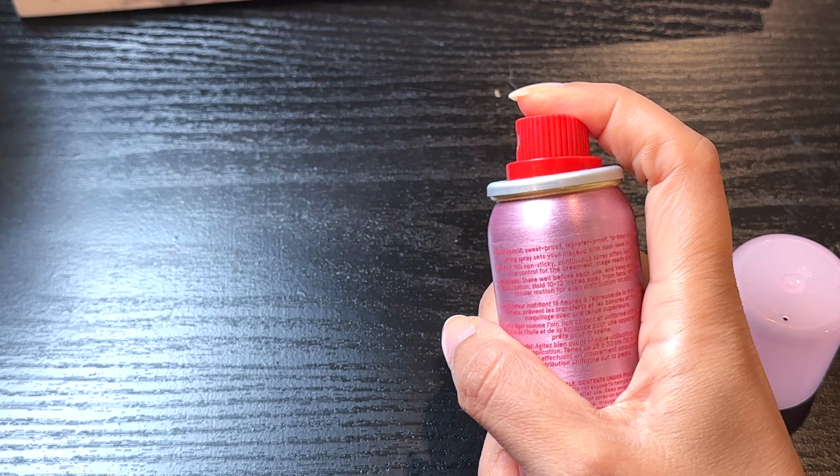Last but not least, the Rare Beauty Tinted Lip Oil. This one is a glossy stain, but the gloss fades almost instantly after application. Don't worry though, the stain itself lasts a long time and the formula is totally non-sticky, super comfy on the lips. I love this rosy mauvey shade. It goes well with a lot of makeup looks.